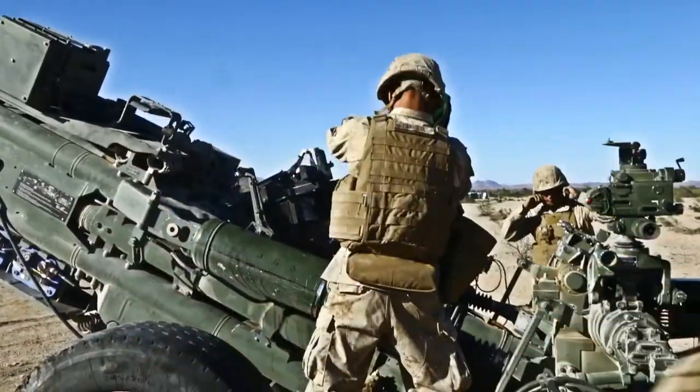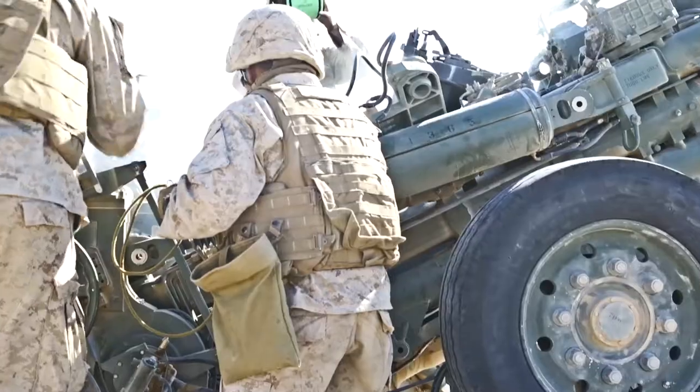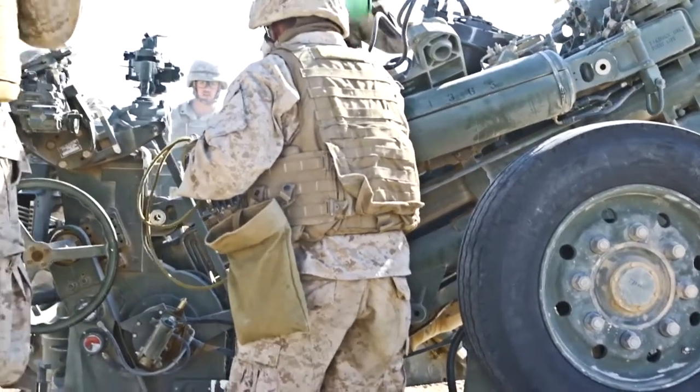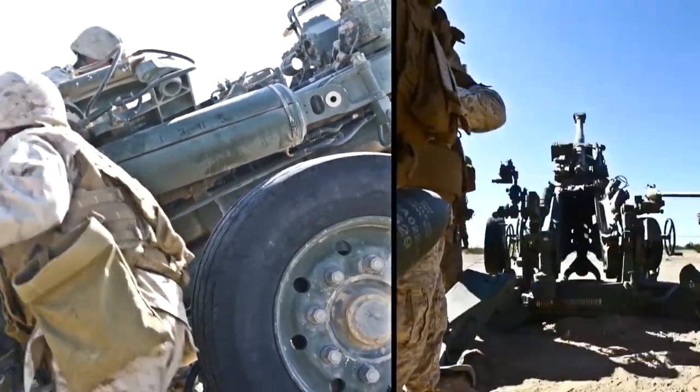The number two man places the respective charge into the barrel of the gun and closes the breech before firing. The number one man attaches a 6-foot lanyard to the lever, and only on the section chief's command will he fire the weapon. Stand by! Get down!